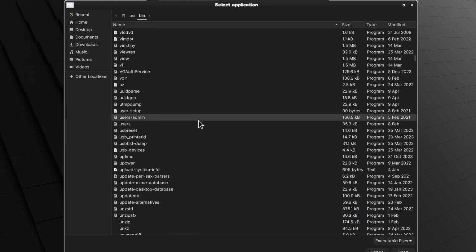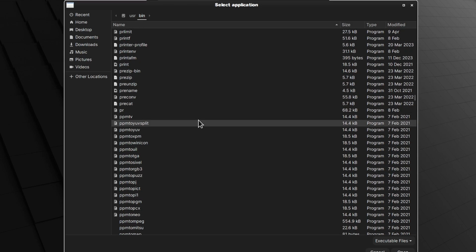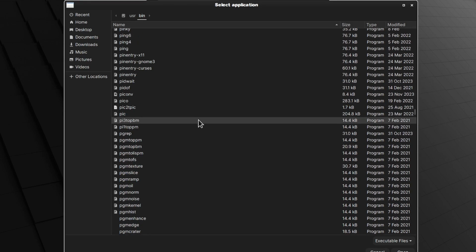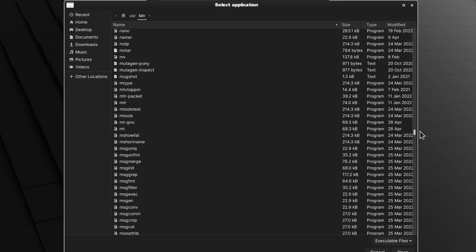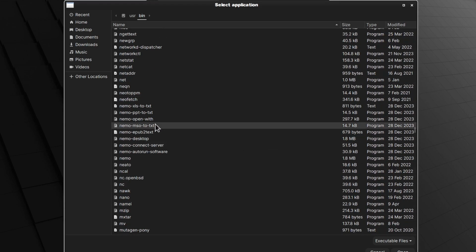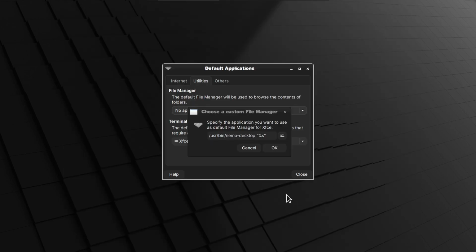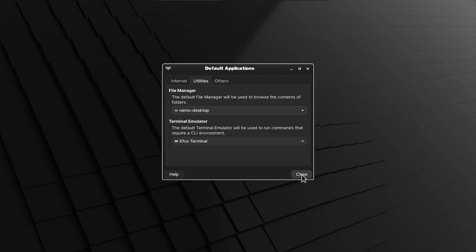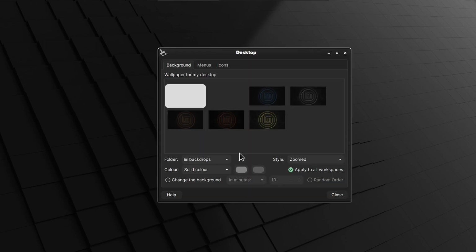For some odd reason it's gone backwards. I don't know why. So I'm going to scroll all the way down. Instead of going A to Z, it's going Z to A, around the other way. I don't quite know why. Just use the scroll bar and find Nemo desktop. Nemo desktop. I can see it straight away. There we are. Use your eyes, boy. Okay. So that is now that. And we are set up-ish.